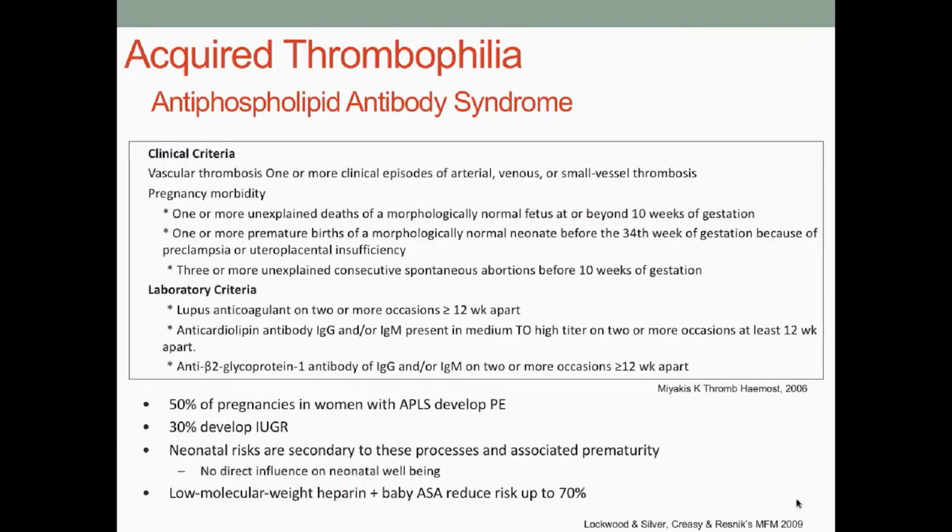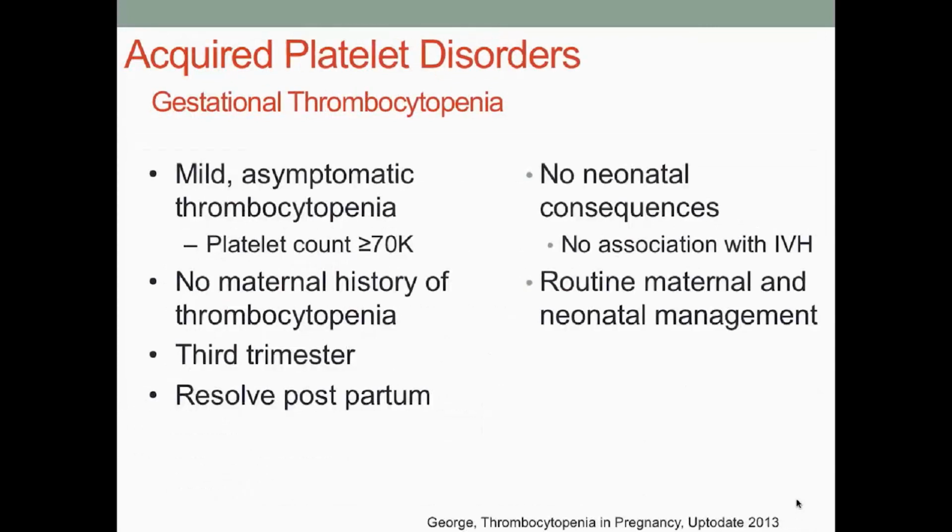That pregnancy morbidity can be 1 or more unexplained deaths beyond 10 weeks gestation. It can be 3 or more unexplained spontaneous abortions prior to 10 weeks gestation, or the premature birth or death of a neonate before 34 weeks gestation due to hypertensive disorders of pregnancy or clear uteroplacental insufficiency. And that is, again, because unlike the inherited thrombophilias, the acquired thrombophilias can actually impact the fetal outcome. So women with antiphospholipid syndrome are treated with low molecular weight heparin throughout the pregnancy. Women who carry antiphospholipid antibodies but don't have antiphospholipid syndrome will just have low-dose aspirin over the course of pregnancy.